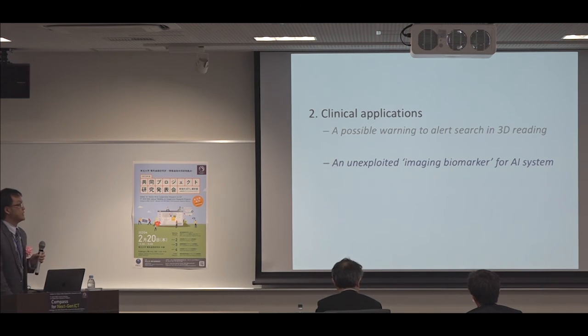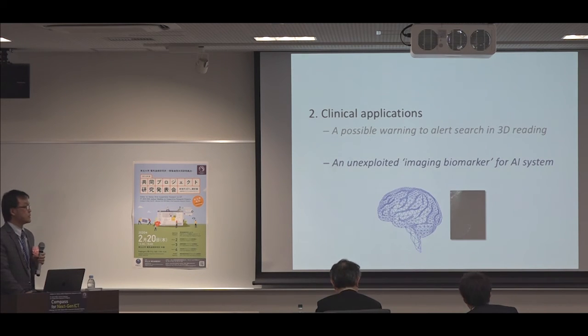And this one is probably also an unexplored image biomarker for AI analysis. If we can train AI to detect those invisible features, then probably we can have a better biomarker for cancer that hasn't been developed yet. So one possibility is to train your AI to see what the signal behind it is, which is really exciting.